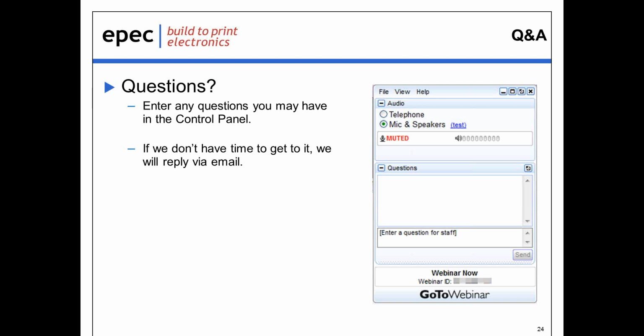I have a few questions here that are good questions that I think we should share with everyone. The first one is, what are the advantages of using something like a 12-ounce copper layer rather than paralleling 4 layers of 3-ounce copper or even 4-ounce copper?